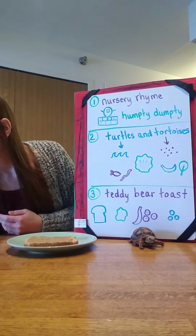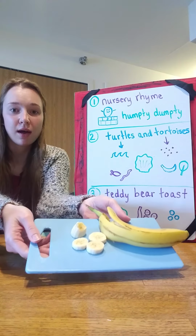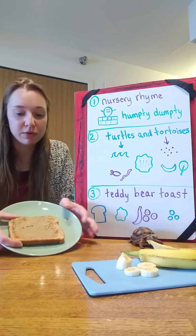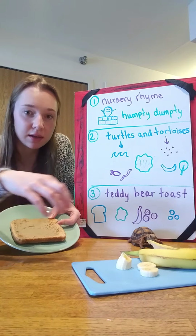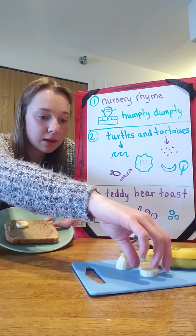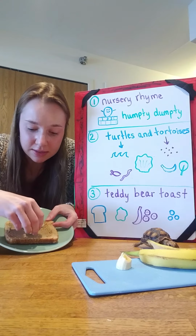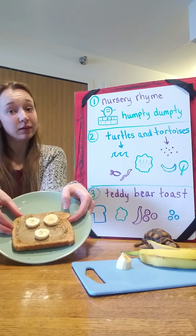Next, I have my banana. I used a cutting board. So here's the banana. I started to peel it, and I cut some slices off that I'm going to use now. So I'm going to take, let's see if I can hold it up and show you while I do it. I'm going to use one banana slice right up here, stick it on, and one banana slice over here, stick it on, and one banana slice down here in the middle. So I kind of put them in the shape of a triangle almost.